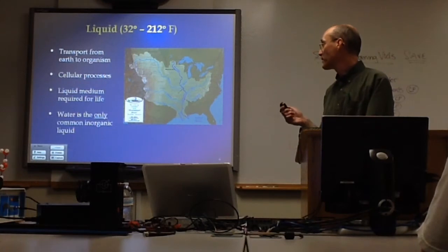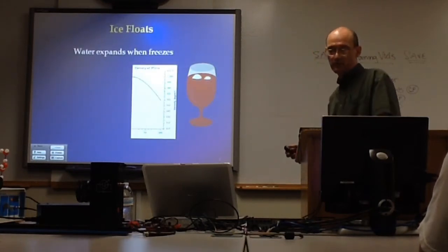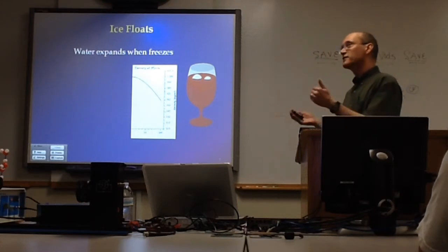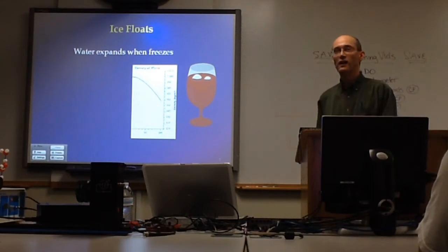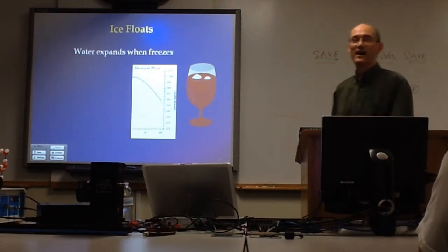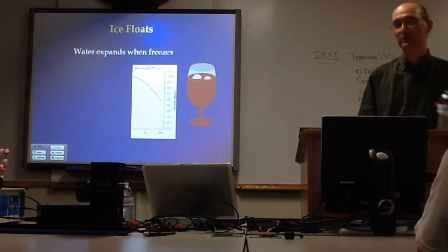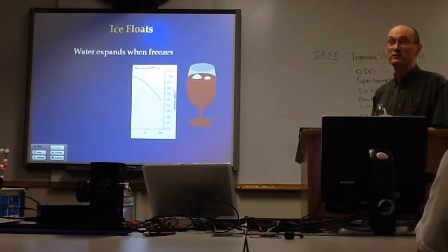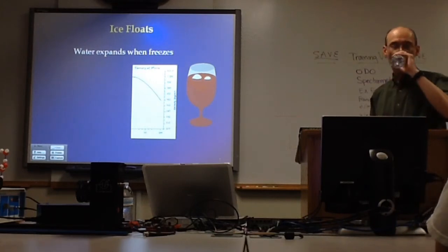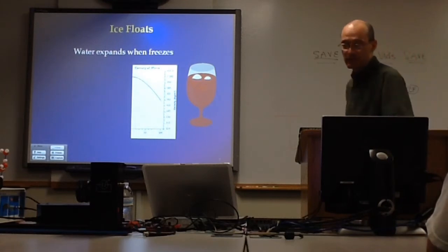Water is the only common inorganic liquid. Okay, so the next unique property of water we're going to talk about is what I call ice floats. We don't usually think about this, but when you put an ice cube in your water, it floats. There's not very many liquids that do that. It's actually almost unique to water.